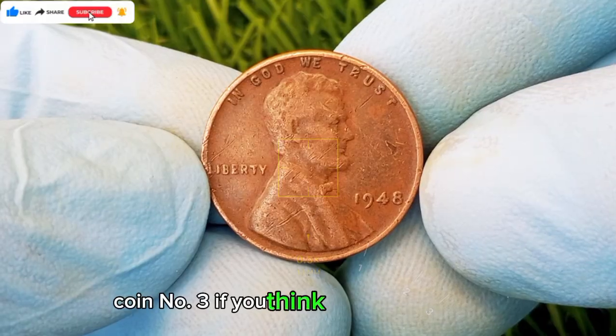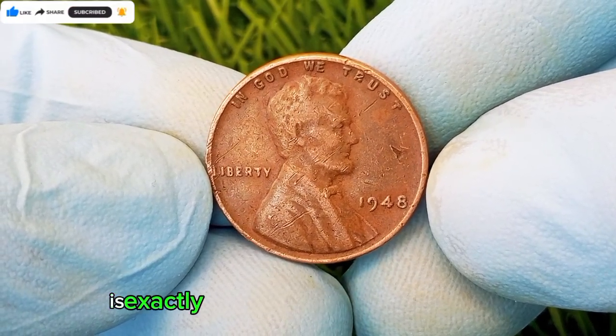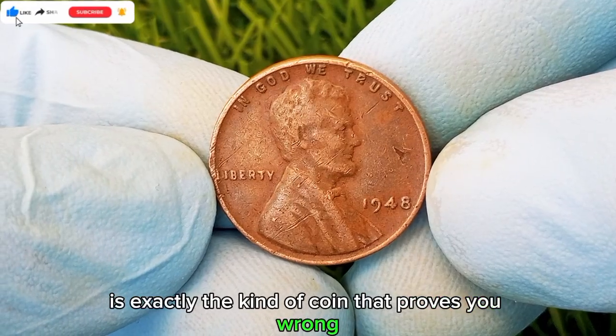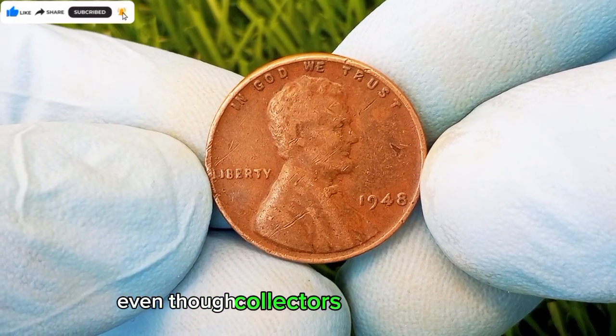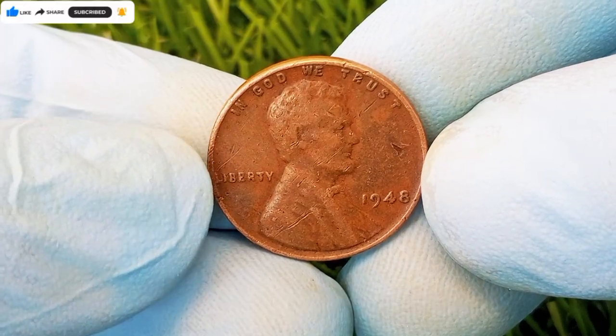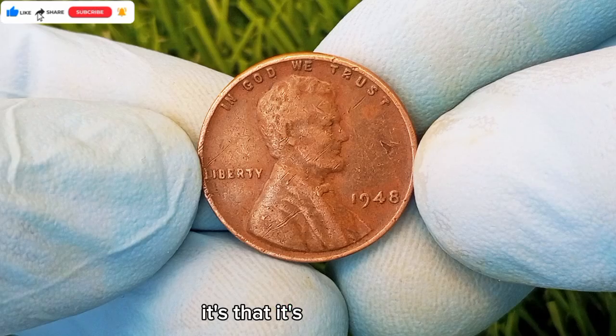Coin number 3, if you think every old penny is worthless. The 1948 wheat penny is exactly the kind of coin that proves you wrong. This is one of those coins people spend without a second thought, even though collectors know it can be a serious mistake. The danger of the 1948 wheat penny isn't that it's rare. It's that it's overlooked.